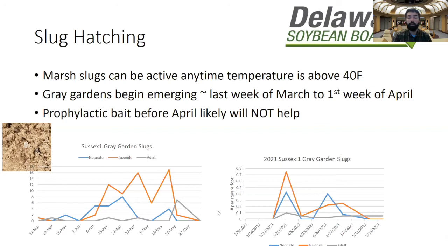So I beg the question, are we getting slugs there or not? So we tracked marsh slug and gray garden slug populations. Marsh slugs will be active pretty much anytime the temperature is above about 40 degrees. Gray garden slugs, however, will overwinter either as eggs or as adults, but they stay hunkered down in the soil until it starts warming up.